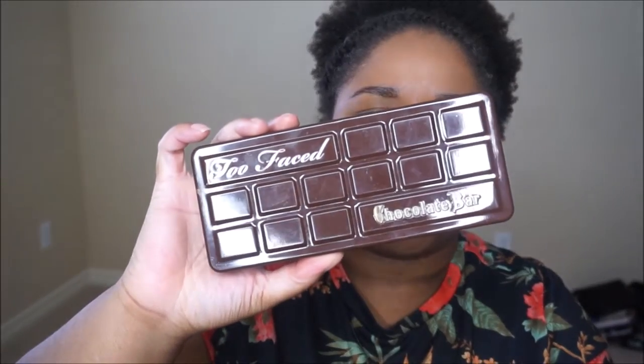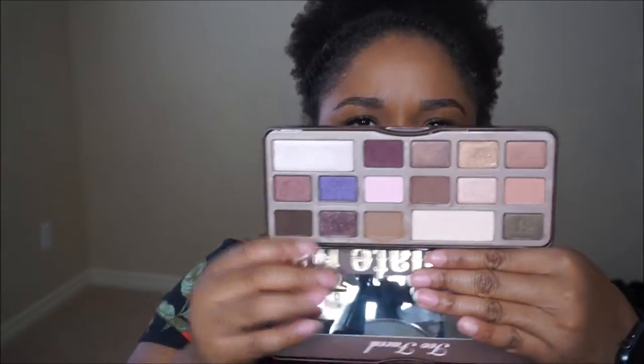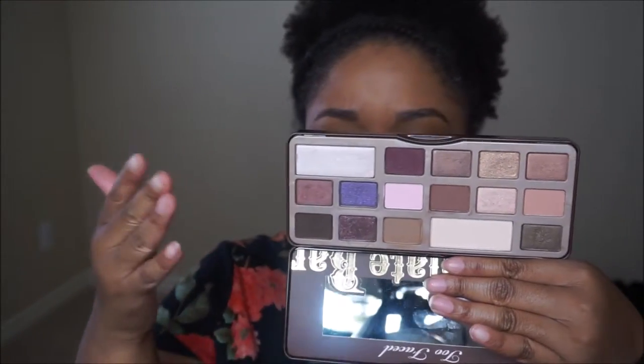Now moving into eyes area. I don't really have an eyeshadow palette to talk about because I've mentioned my favorites in the last two. Let's throw back an old school one that no one's mentioned in a while. The Too Faced Chocolate Bar Palette is a really nice palette. I have the first version. Super nice, really nice, neutral, everyday palette. Smells like chocolate. Why not? It's a really nice palette.